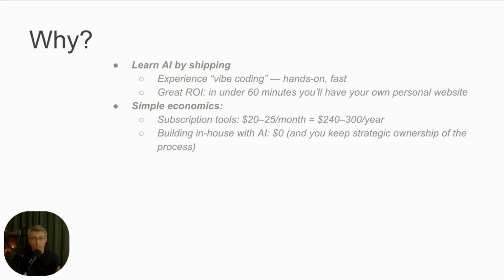And the best and the simplest way, the most efficient with the highest ROI, in my opinion, is to build your own personal website first, because often you already pay for that kind of subscription. If you don't, then maybe you considered it in the past, but you didn't want to do it because of some costs. And it's simple economics. Basically, you pay for a subscription tool, which is $240, $300 a year. So you can make a move and basically build this website in under 60 minutes.